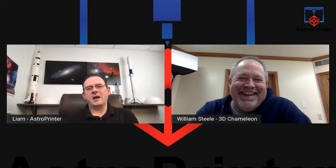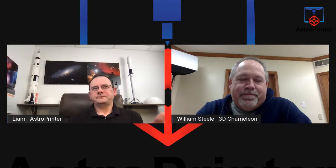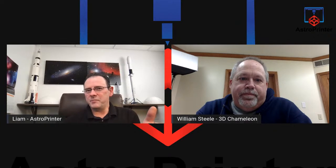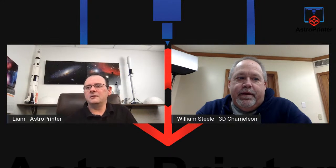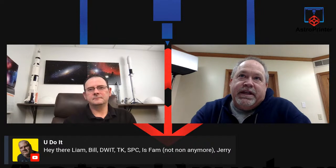Since you're talking about prototyping with GE, I'm assuming a lot of what you design ends up being systems that go into engines, right? Are they functional parts, or are they just beta testing, prototyping? So it's actually across the board, right? Everything that we do is around GE Additive, which is a 3D printing company. GE Aviation happens to be our customer. There are other customers.